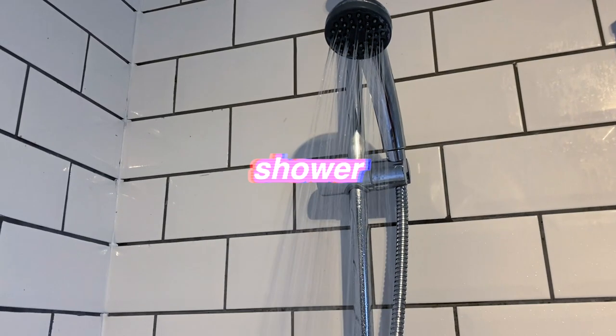I'm now out of the shower and I just put a hoodie on. I'm gonna go ahead and do my makeup. I did get a few new makeup bits as well. I've done my makeup, as you can see, and I just need to straighten my hair, dry my hair.